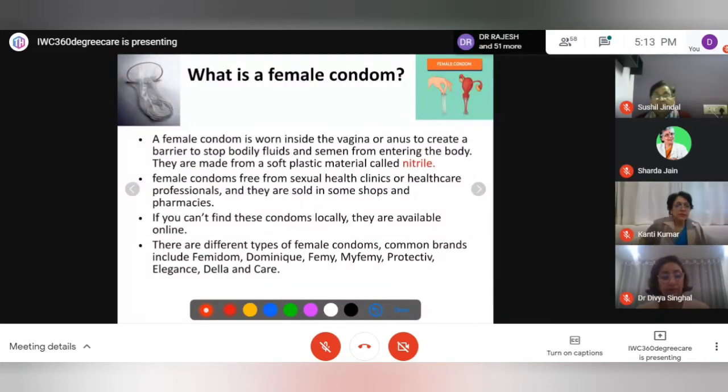So female condoms are definitely free from all the sexual health clinics. Matlab kahin bhi milte nahi hai. Agar aap India mein bhi jaoge HIV clinics mein, STD clinics mein, you will easily find the male condom. They are distributing, but nobody is talking about the female condom.